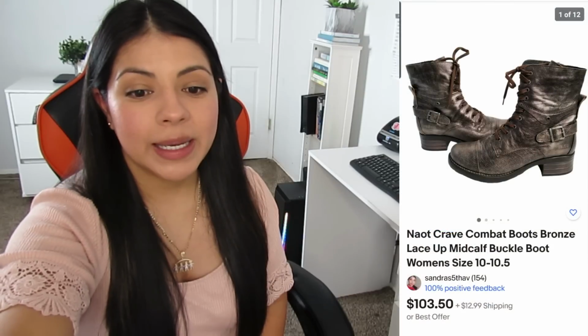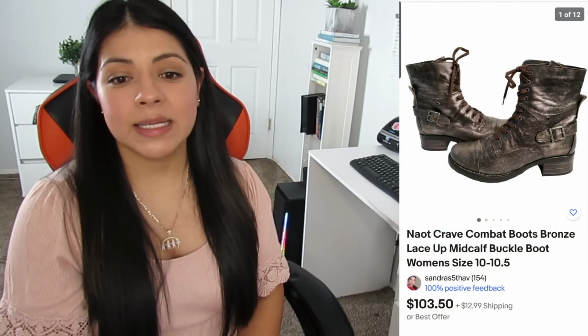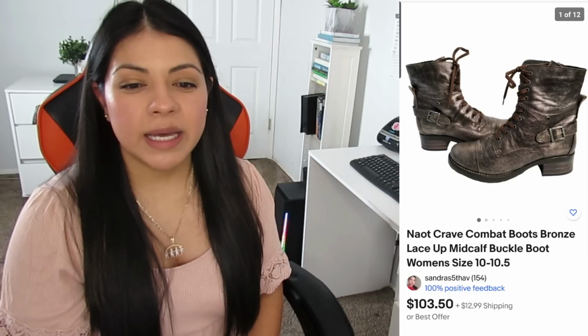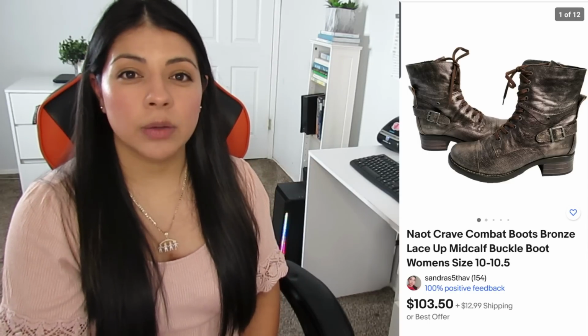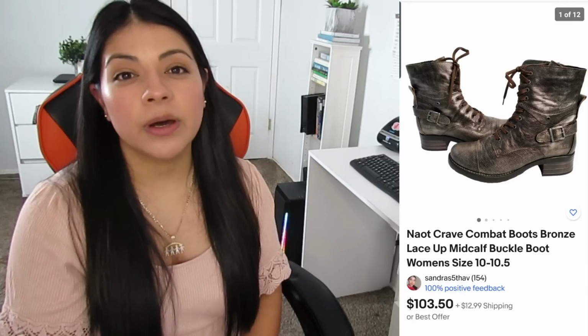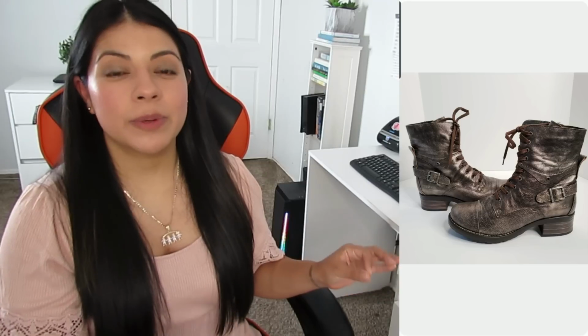Number 2, again on eBay, we have these Taos Combat Bronze Lace-Up Mid-Calf Buckle Boots. They sold for $95.79. My final earnings there was $73.72, and these boots took a total of 19 days to sell. This one I actually made a big mistake with. When I listed them, I put them as the brand Naot, which is another comfort shoe brand that I love picking up, always does well, but these were actually Taos.